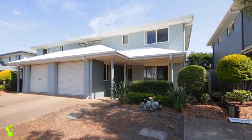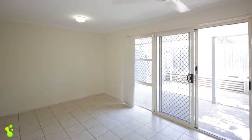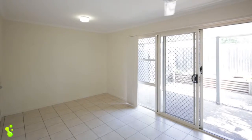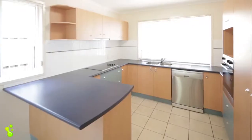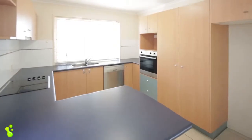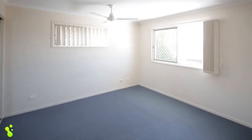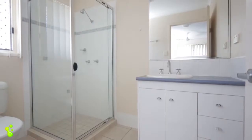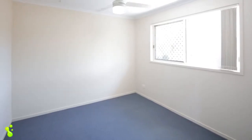The home's internal living areas are tiled for convenience and air-conditioned for comfort, and they flow seamlessly outside to create the classic indoor and outdoor lifestyle. The kitchen is fresh and modern and equipped with stainless steel appliances, including a dishwasher and plenty of bench and cupboard space. The three bedrooms are all generously sized, and there is an ensuite in the master bedroom and a third toilet downstairs. All bedrooms include built-in wardrobes and ceiling fans.